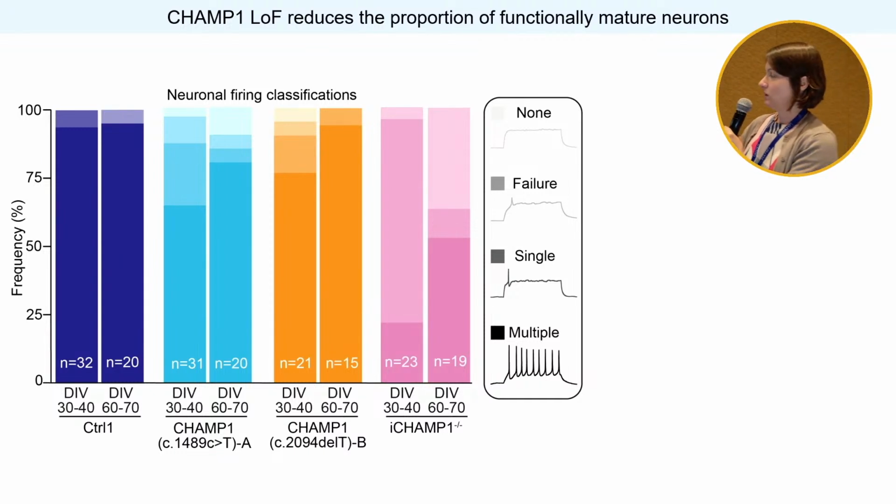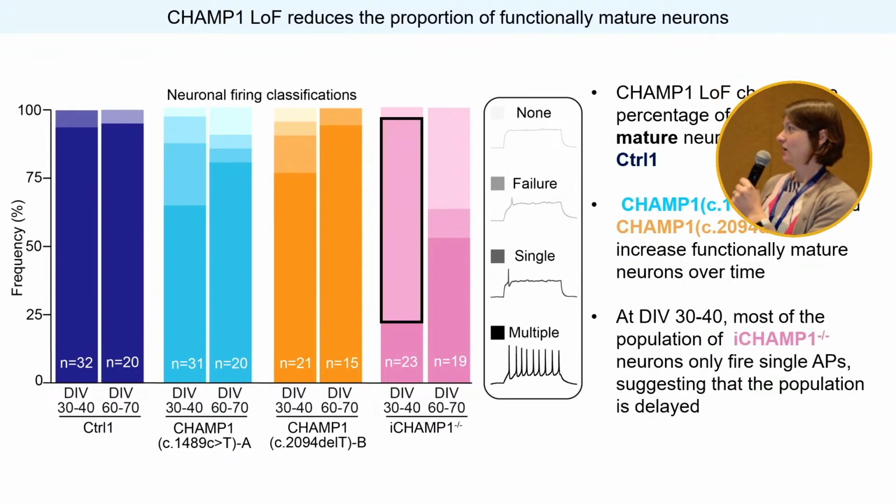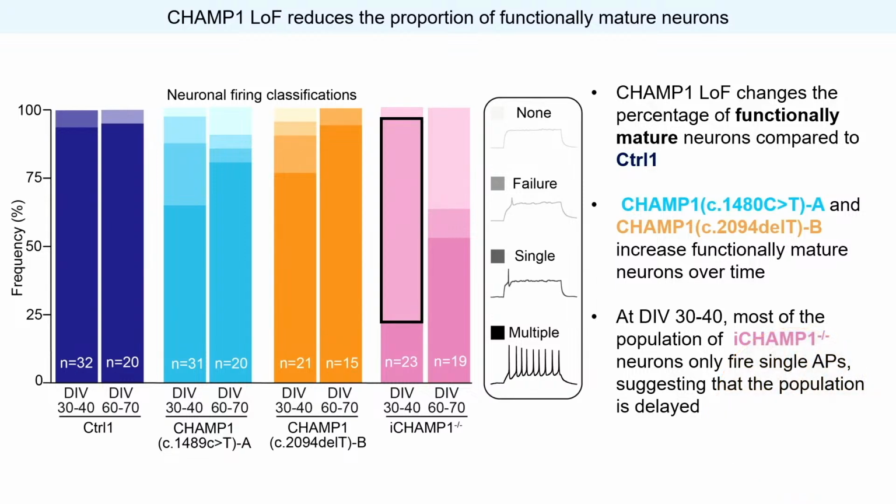The same for CHAMP1B, and there are just some subtle differences here between groups. But what was most strikingly different was in the knockout. At DIV 30 through 40, most of these cells are only firing single action potentials. So this is a very clear indication that there is likely some delay at the population level, but even in the knockout, there was a shift. There was growth happening over time.